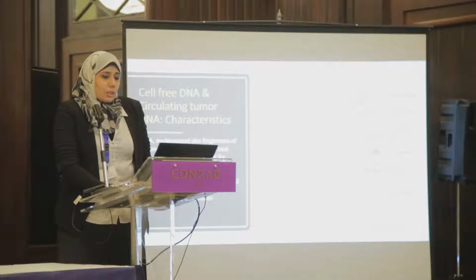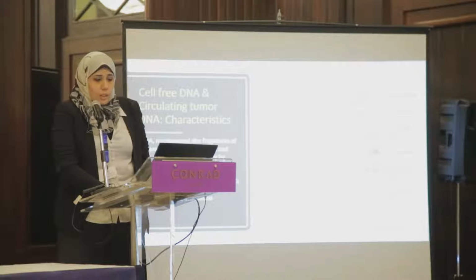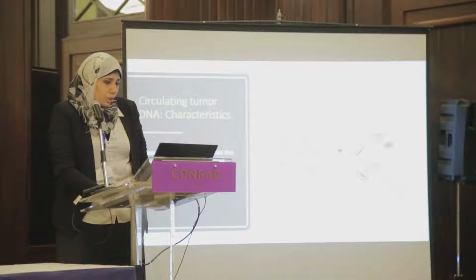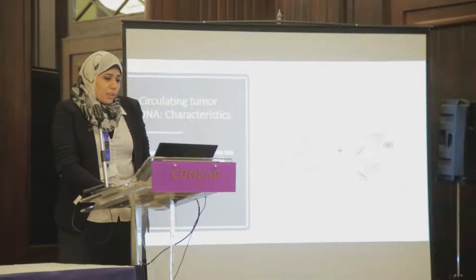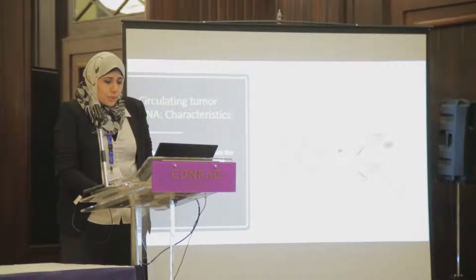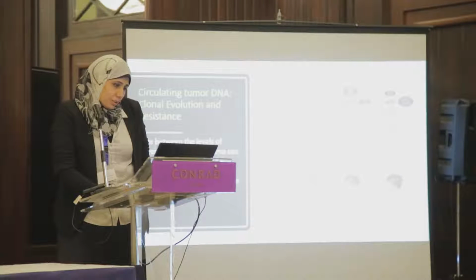So what's really interesting about those short fragments is that they can display the whole range of mutations and genetic alterations that are present in different cells of the tumor. As we can see here, this gets us over the drawback of bone marrow biopsy. When we have a blood sample, we can take DNA from different types of cells, so we can assess the heterogeneity of the disease.